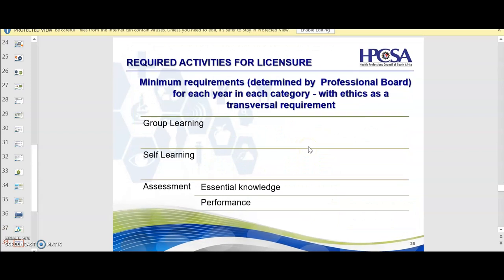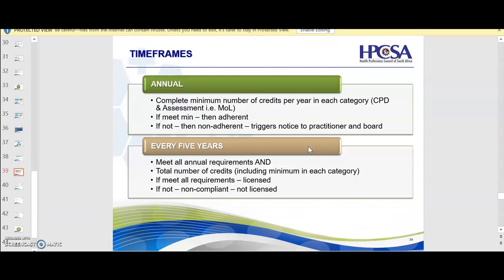So this is most likely going to be in the form of a portfolio, much like they do in New Zealand. I know many, many moons ago, or I should say four children ago, when we were considering moving to New Zealand and I was looking into application for New Zealand registration, they don't do CPD points, guys. They have to actually do exactly what HPCSA is proposing here. You have to actually maintain a portfolio of work and show that you are constantly improving in competence.